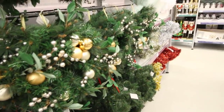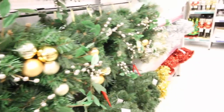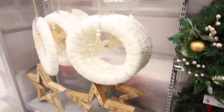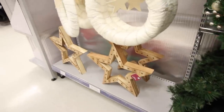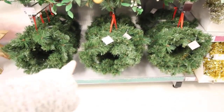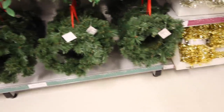We're going to start looking at wreaths because I really want one this year for our front door, but they don't really have white. I was hoping they would have a green one with white on it because I don't like that, and I don't like the star, and I don't like that. Might have to go somewhere else for a wreath, or I could just make my own. That's actually not a bad idea, but I'll have a think about it.